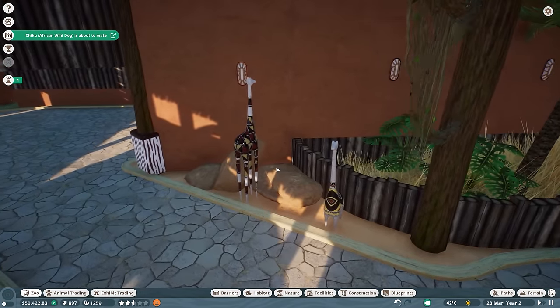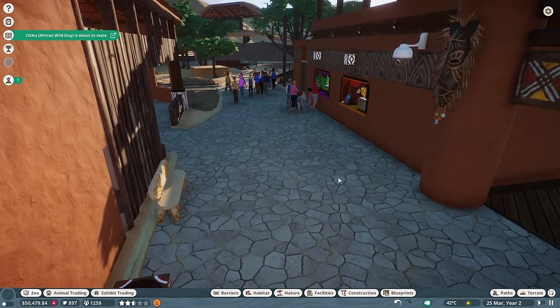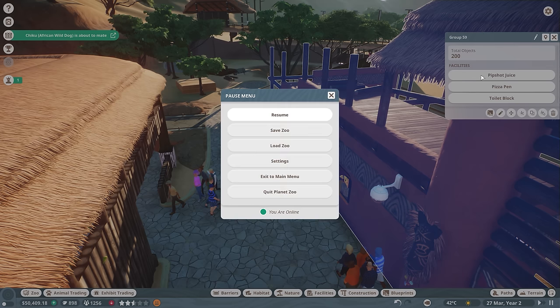Even some cool little giraffe decoratives over here. Really cool, although I would never get into that much detail with decorations. Oh god! Oh man, I thought the game was going to crash right there. Sheesh. You know, I might as well do a save real quick, just to be safe. Pun intended. All right, there you go.